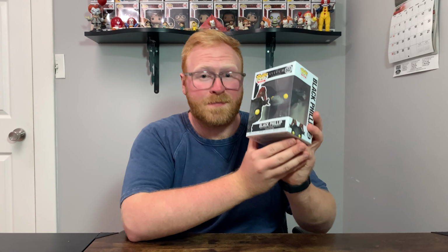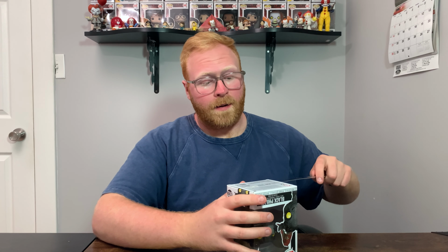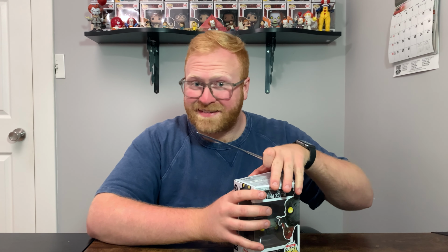But anyways, the really cool thing about this Funko Pop is that it's actually vaulted, which means Funko has stopped production on this specific Funko Pop. It's been a trend where Funko re-releases old Funko Pops in 2023, but luckily this Funko Pop has been vaulted, so the price just keeps on going up. I definitely do want to take a closer look at this Funko Pop out of the box, so let's get it open. And so guys, this is what Black Phillip is looking like out of the box.